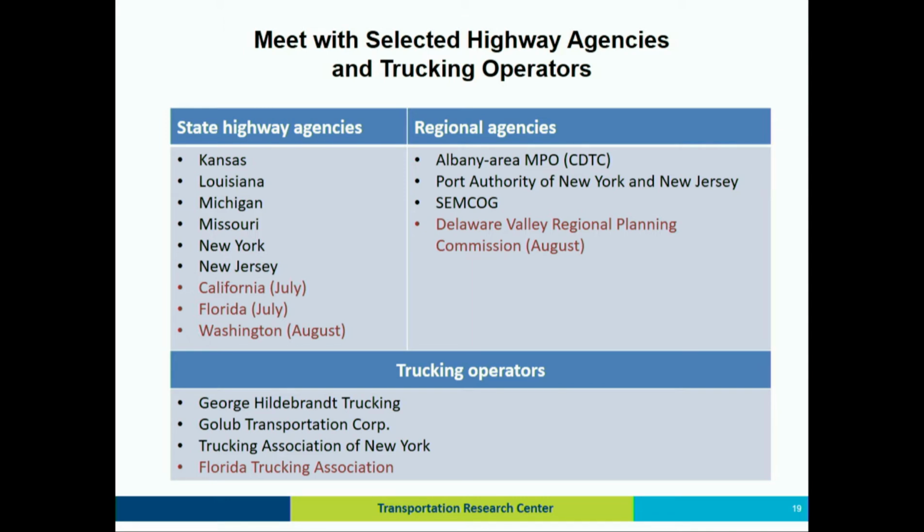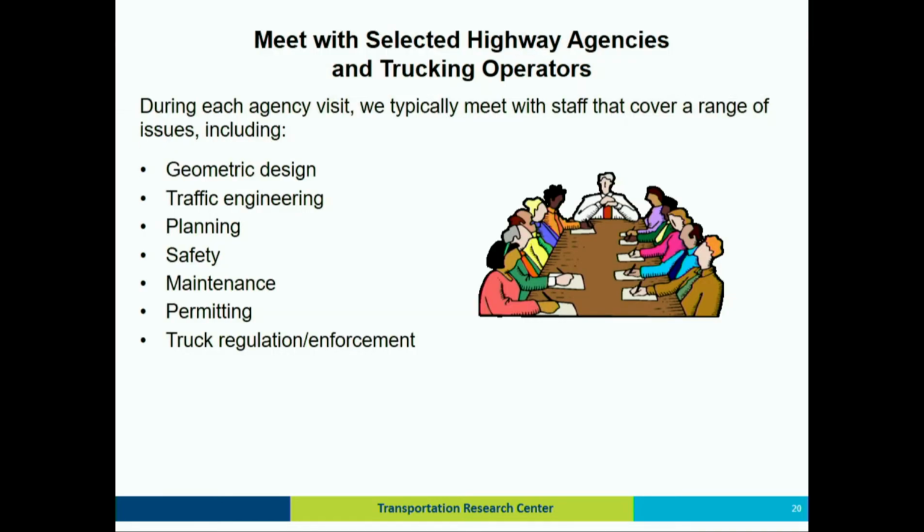And then meeting with the trucking operator so that we can get a perspective from their side. What is it from their side that is difficult, or from their perspective, that is difficult to navigate through? What works well, what doesn't work well? With the highway agencies, we tried to meet with staff from these various areas. So not just design and engineering and planning, but also looking at maintenance and permitting, and truck regulation and enforcement. We don't always get staff from each of these areas, but in some cases, we've been able to get a nice cross-section of areas of expertise.